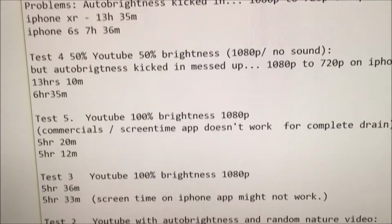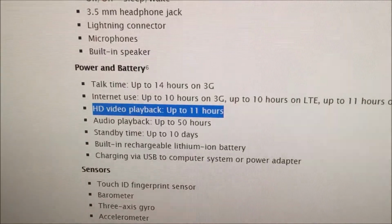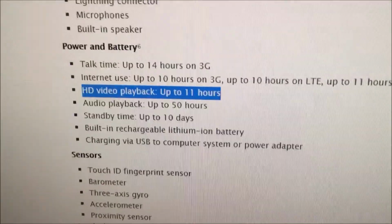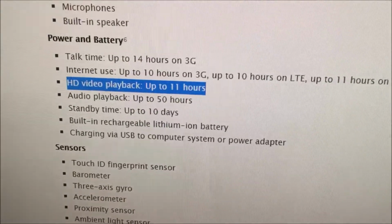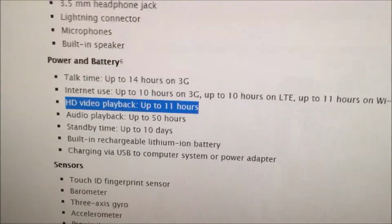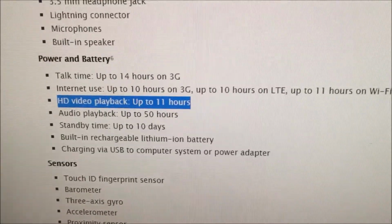So one last thing I want to mention about the playback test is that they mentioned that this is wireless, but I think it's more like a downloaded video test. The only wireless part, I think, is when it downloads the video once after you've purchased it. So just take that into account. I wasn't able to do this test with my old battery, so I wish I could have. I should have.